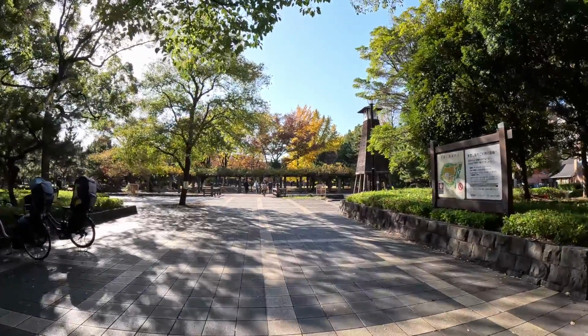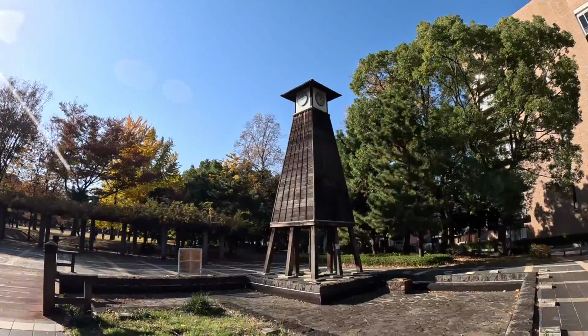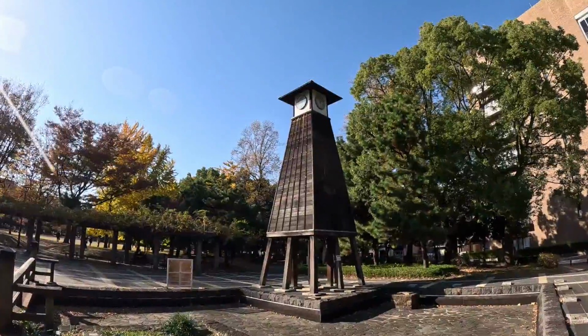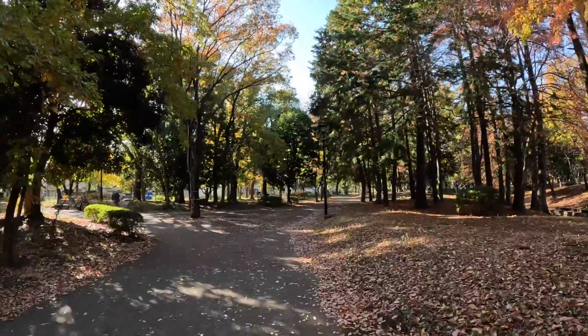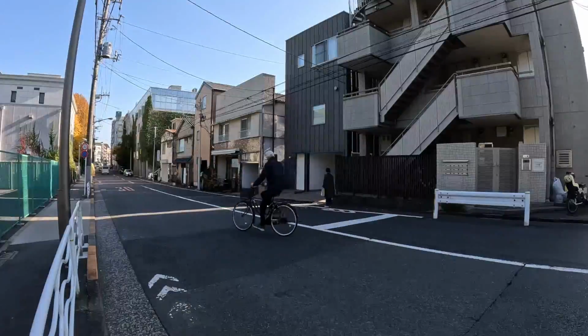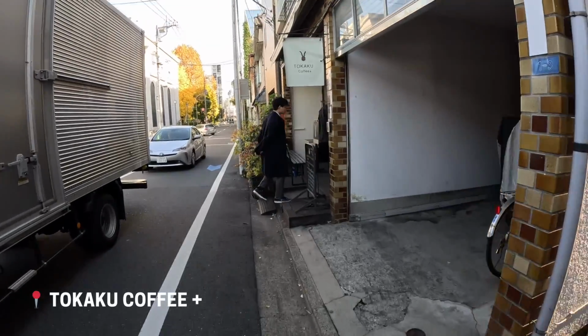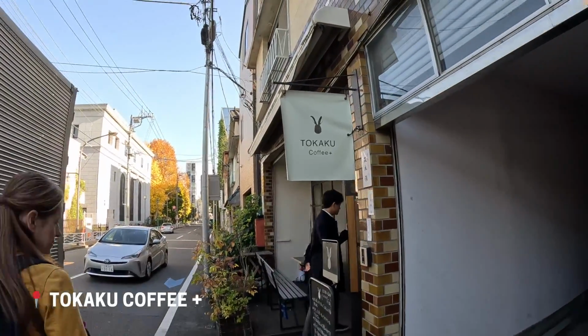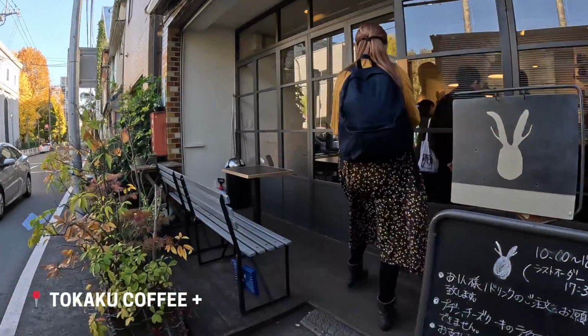The Japanese gardens throughout Tokyo create a nice balance to the hustle and busyness of the crowded city. They allow us to relax, take a breather, and find inspiration in nature. After the garden, we didn't need to go far to find our next cup of coffee. In Kiyosumi Shirakawa, coffee shops are everywhere.